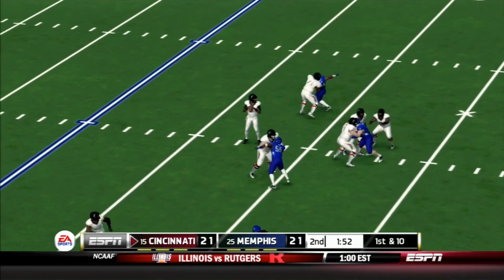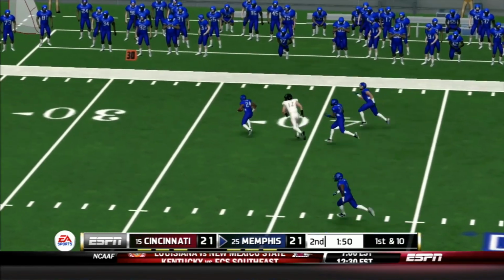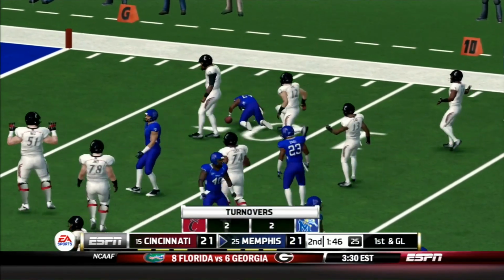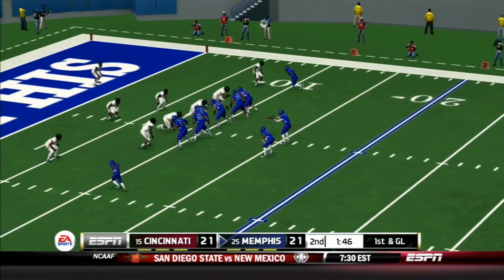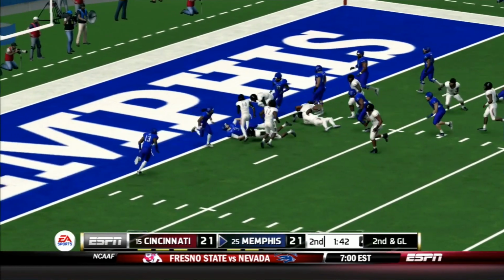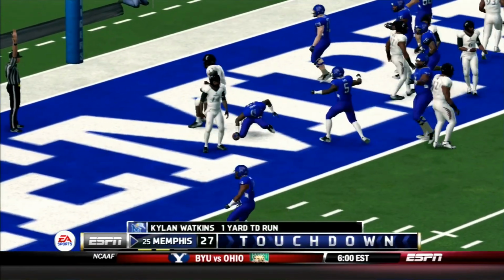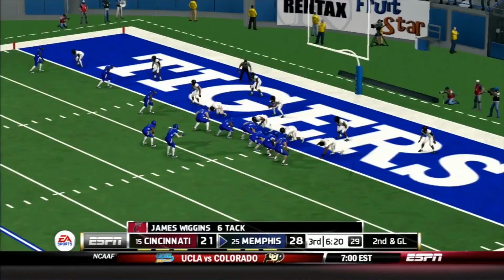Before halftime, Desmond Ridder throwing out to the left side. It is picked off, and this one's going to be returned down to the 10-yard line, maybe the 9. 1st down and goal from the 9. Brady White, read option, keeps it again. And he's going to go down at the 1-yard line. 3rd down and goal. And the give to Kylan Watkins. And Memphis scores, going up 28-21.